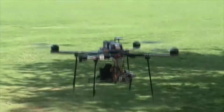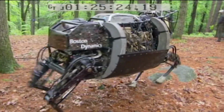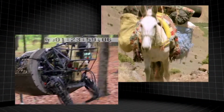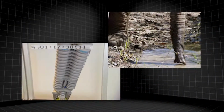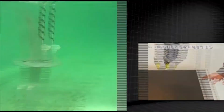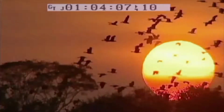The sky's the limit when it comes to borrowing ideas from nature. Tiny aircraft that hover quietly, just like hummingbirds, could be used for spying. Mechanical mules can keep their balance while hauling heavy loads on uneven ground. And robotic arms mimic the flexibility and the strength of an elephant's trunk to make factory work easier. It's the wave of the future, machines with superpowers that are the most natural things in the world.